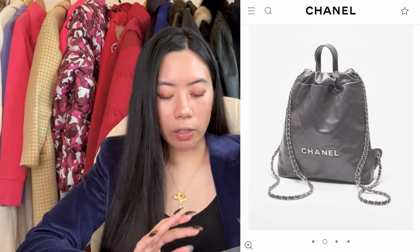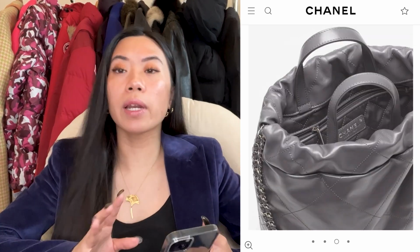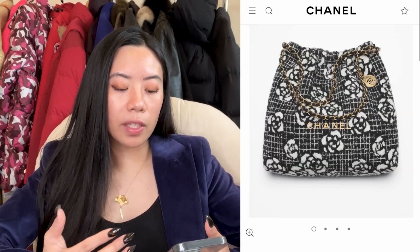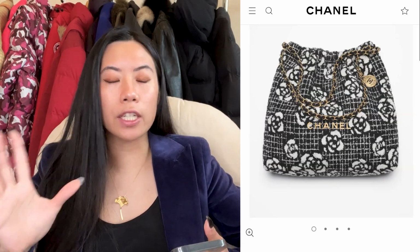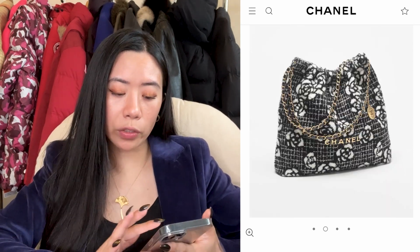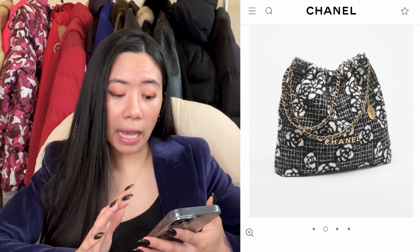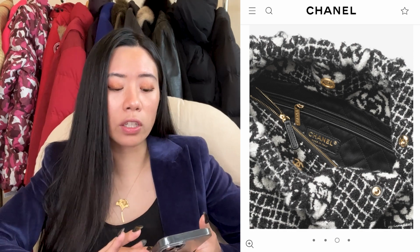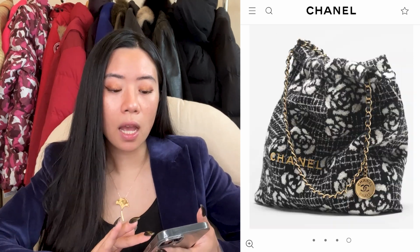Coming to the Chanel 22 handbags, a lot of people have been obsessing about this too, and I can see why. Like the Camellia, it's really pretty and it's such a signature flower of Chanel. It looks gorgeous in the Chanel 22 bag. It is supposed to be cashmere, which just already sounds expensive. It's 7,400 Canadian dollars, so about 6,000 USD.